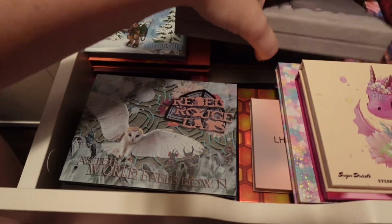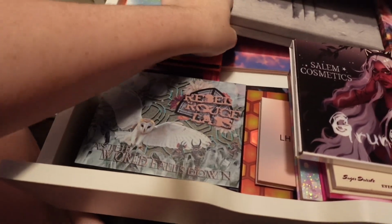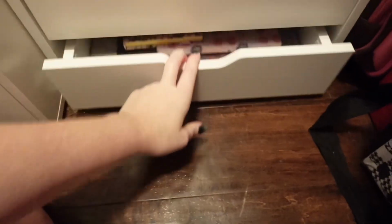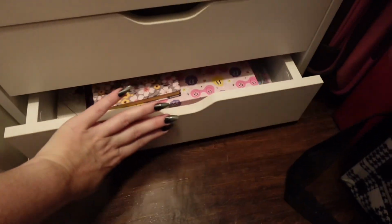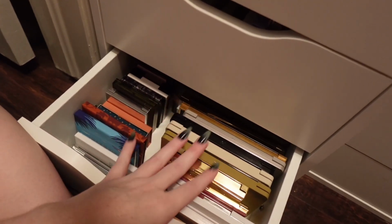But for now, well, if I can get all this in here, for now, I think we are done. Yeah, that's not going to work. I'll have to fix all this later. So for now, let's just shove stuff in here. This drawer down here is all singles, so we're going to skip that one. And then this drawer over here is all of my luxury and quads, and there's not anything in here for spooky season, so we're going to skip.